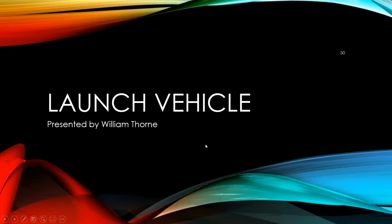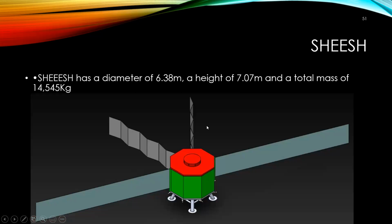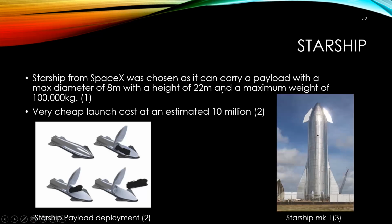Finally, I'm going to be talking about the launch vehicle we're going to be using. Our specifications for Sheesh with the solar panels and the radiator retracted is that it has a diameter of 6.38 meters, a height of 7.07 meters, and a total mass of 14,545 kilograms. To send that up into space, we ended up using the Starship from SpaceX, as it can carry a payload with a max diameter of 8 meters, height of 22 meters, and maximum weight of 100,000 kilograms. Our other options were much more expensive.